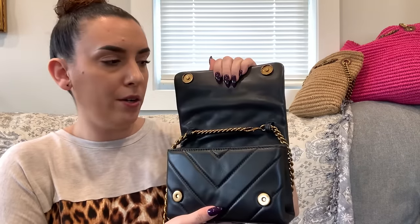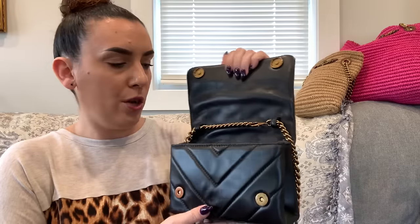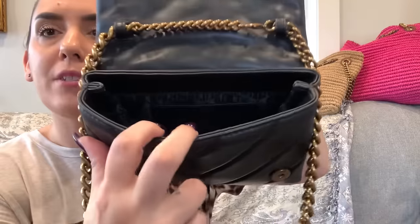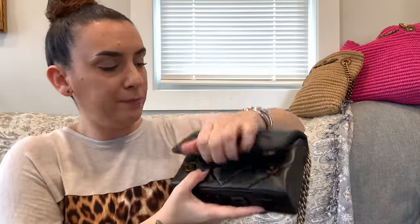That's what sold me. I thought that was so cool and so different. I've never seen anything like that before. And I just loved the eagle and the dual, two different color chain. And then, you know, the inside. And they come in different sizes. They have the regular, the large, and then the extra large, but I do not like big bags. And plus they're not cheap. So, there's the inside, and it does fit my phone, so we're good.